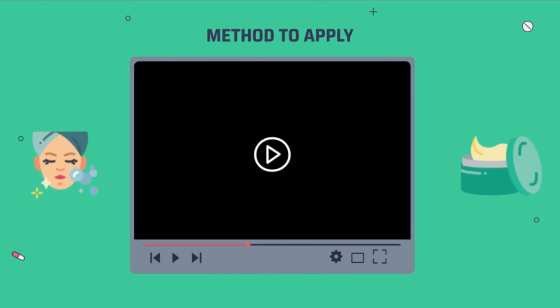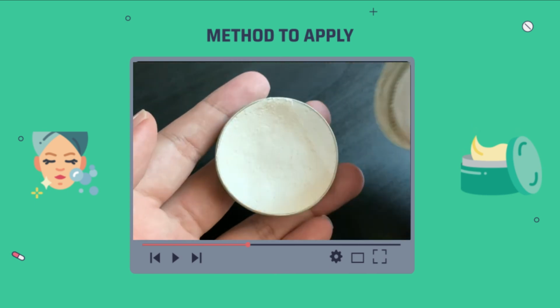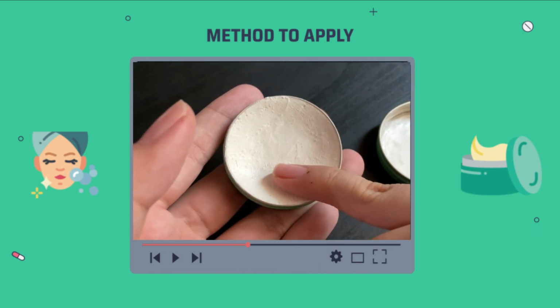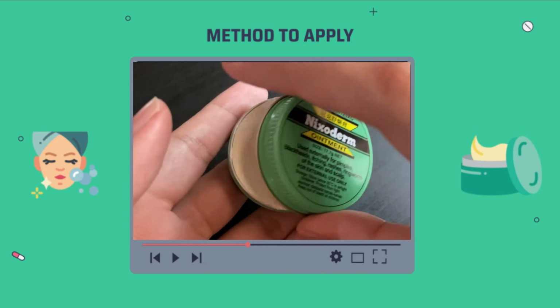So, I'm going to show you the method to apply the ointment on your face. But firstly, you have to make sure your hands are clean and dry. Firstly, open the cap of the can. By using your fingertips, take a little bit of the ointment, close back the cap.